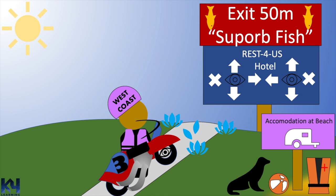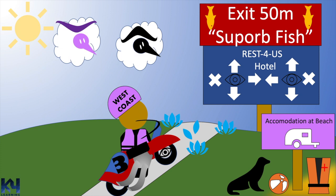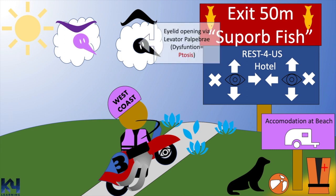Good stuff. But it seems some clouds are rolling in, and a few birds are flying over. For this next part, I'm going to use these strategically placed birds and clouds as a visual representation for a pair of eyes, with the birds' heads being the pupils, and the wings being the eyelids, and the cloud as the entire eye. I think it kind of works, no? And, wow, that bird's wings sure are catching some wind. It almost looks like an eyelid rising too, so we'll remember it that way, as eyelid opening via levator palpebrae is controlled by the oculomotor nerve.